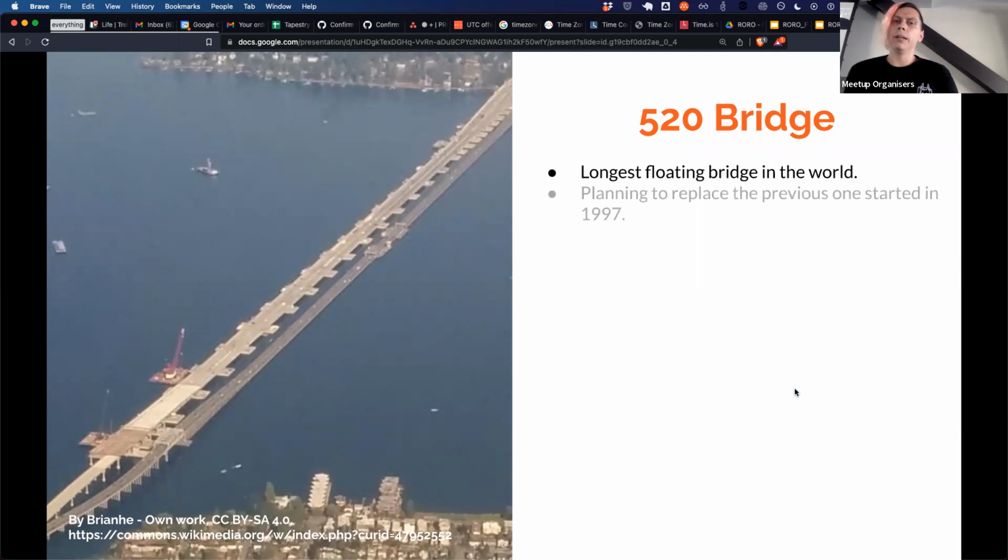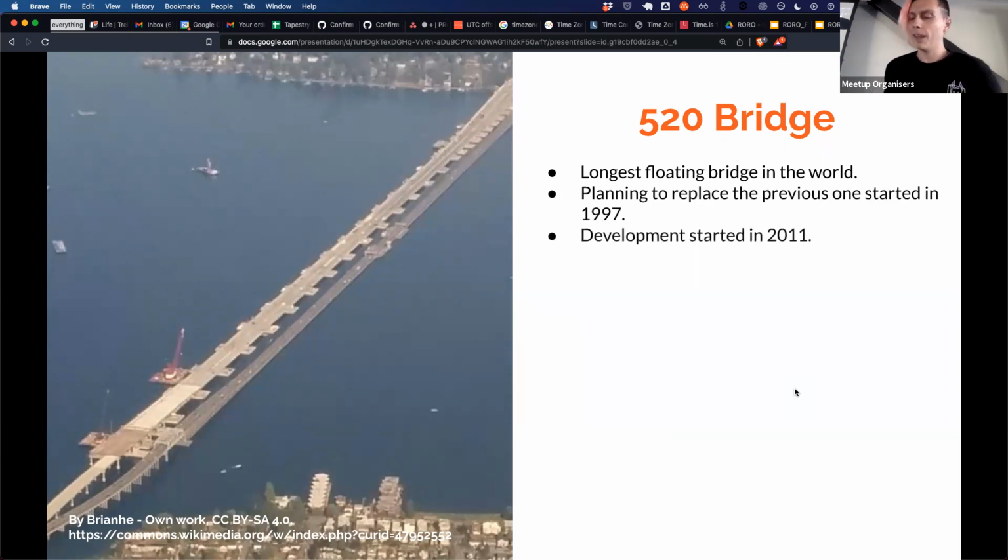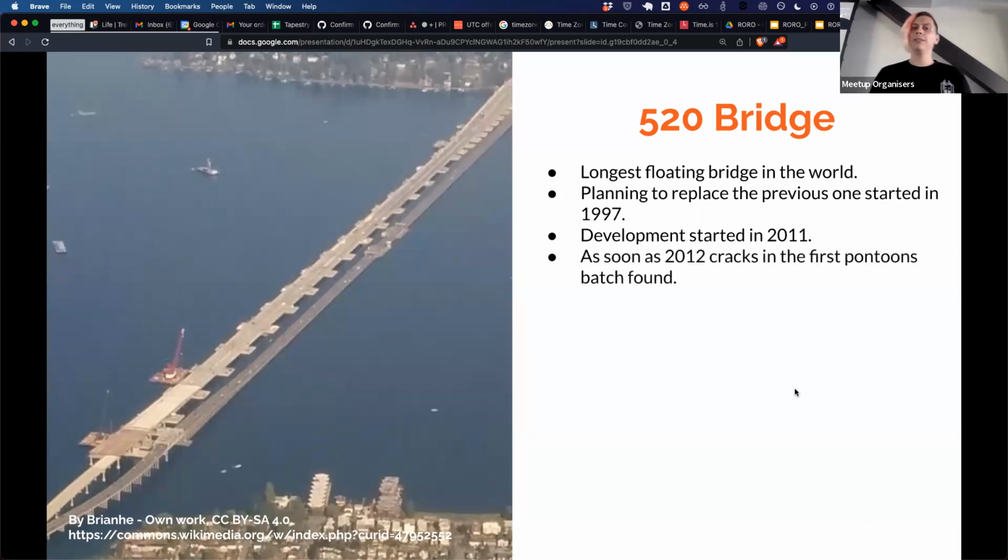Another interesting thing about the planning is they started planning to replace this bridge in 1997. Who can guess when they started working on it? Only in 2011. And so they started doing that, and they ordered pontoons, that's what they call them, from the supplier. And as soon as 2012, cracks on them started appearing. And it would reduce their lifespan way below the 75 years that they were projected.